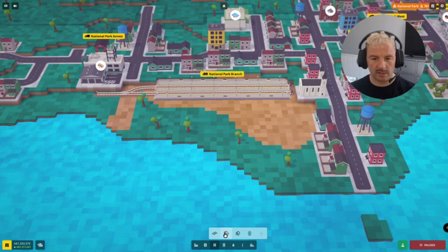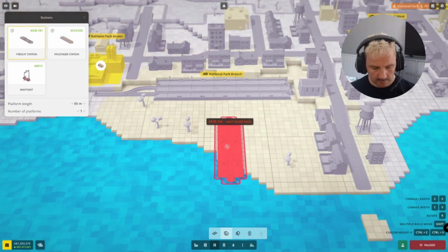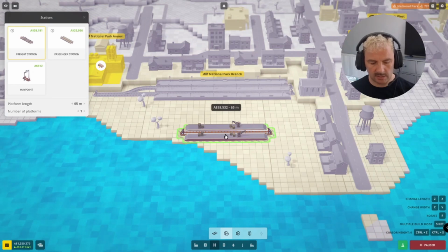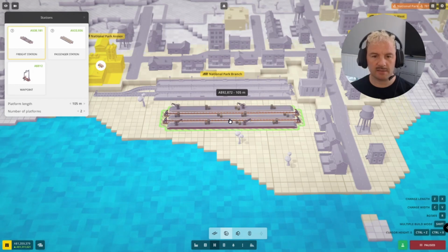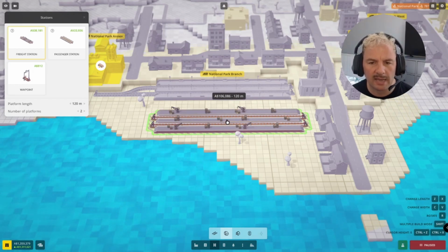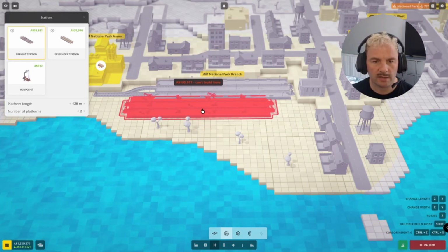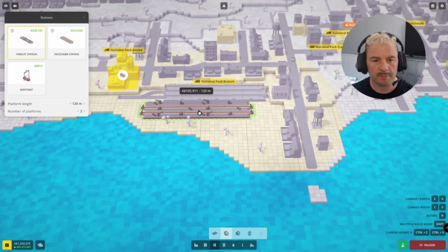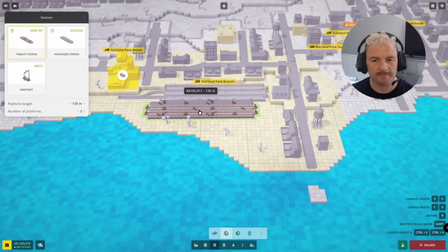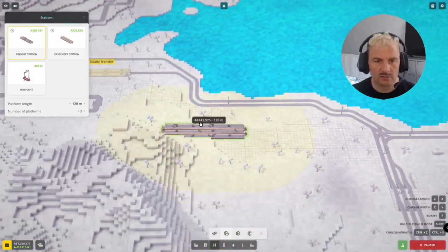Right, here we go. So we go there, we go stations, and now we want freight. And we want to rotate it and double it up. Yep, so 2, and then use the X key to make it long. So that's 120, the same as the other one. I want it longer, and it's all about the turnaround on the other side. So we're going to put him right next to, and it is about the turnarounds, isn't it? 120. Let's see how big that is compared with the existing stations.